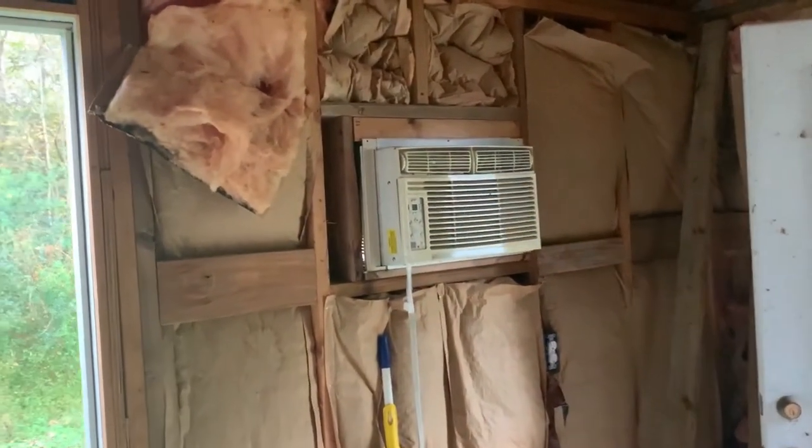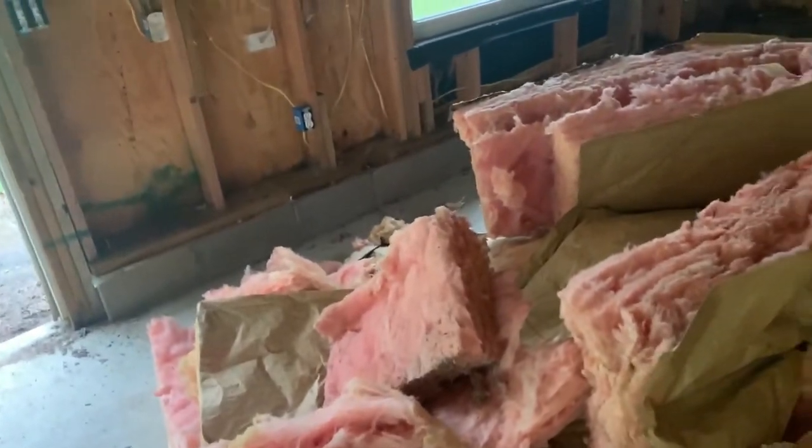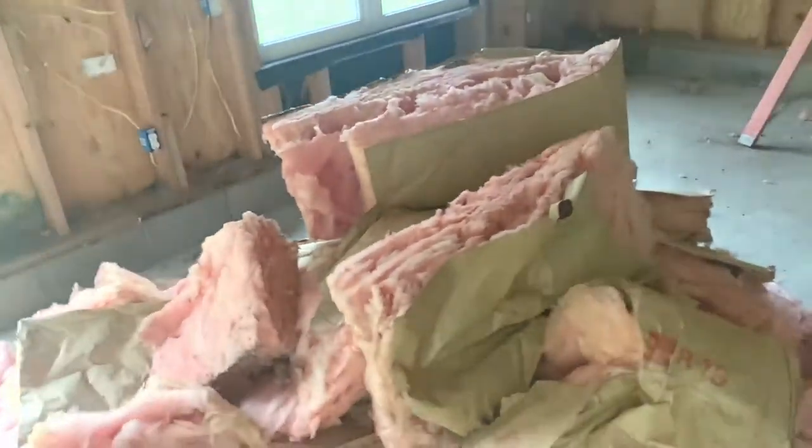So now, most of the insulation is down, and I'm gonna pull the rest of this insulation down. Then tomorrow, if it's not raining, I'll take all this insulation out, dispose of it so that we can clean up the floors and have a place in here to stack the flooring.